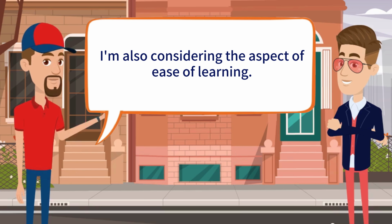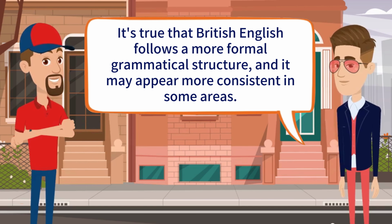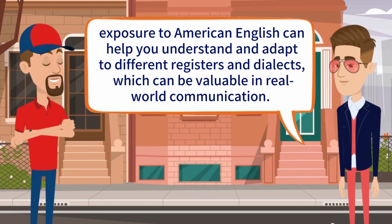I'm also considering the aspect of ease of learning. Based on what I've heard, British English tends to be more standardized and consistent in terms of grammar rules compared to American English, which can have more variations and informal expressions. Would that be a significant factor to consider? It's true that British English follows a more formal grammatical structure, and it may appear more consistent in some areas. However, it's important to note that both American and British English have their own grammar rules and variations. While British English may have a reputation for being more standardized, exposure to American English can help you understand and adapt to different registers and dialects, which can be valuable in real-world communication.